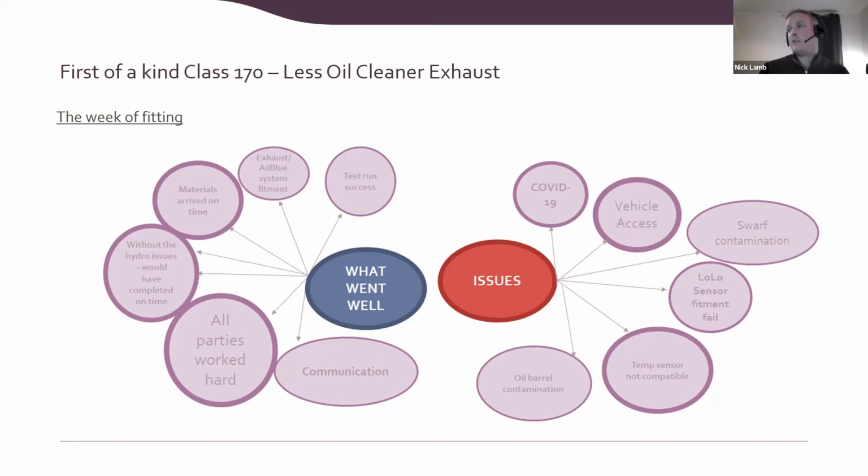So a few issues. Obviously, we had the COVID-19 pandemic, which no one could prepare for. Vehicle access was difficult at times. Obviously, you can't just go on and start a train up, even if you know how to. We have to go and follow the right routes. We had swarf contamination. So the hydrostatic tank had a swarf contamination issue.